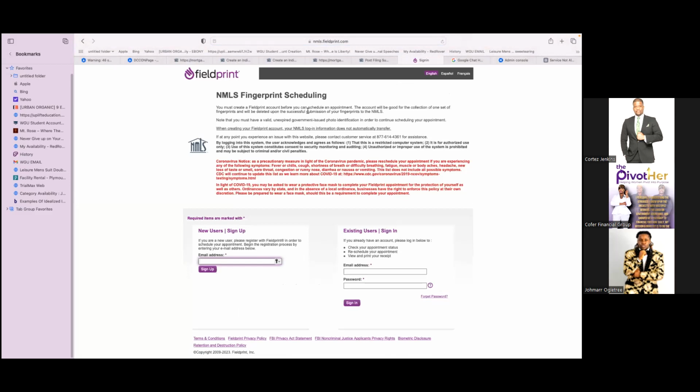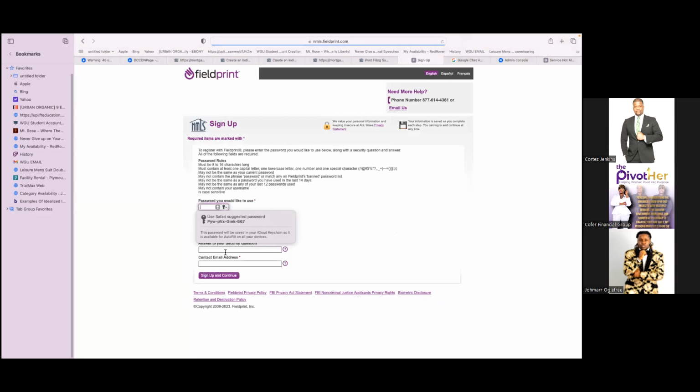You're going to proceed to create a new user account on the left side. So you'll enter your email address, and it's going to take you back to your email, at which point you're going to set up an account here. Let's go ahead, sign up. You're going to set up an account here. I'm going to stop the screen share.